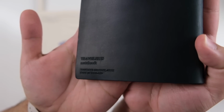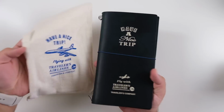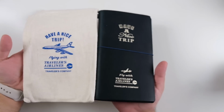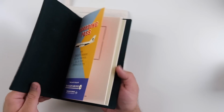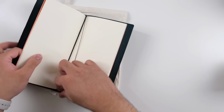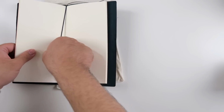And the leather that this blue notebook comes in is very smooth, just like the black one that we just saw. Again, the elastic on this is slightly different from the traditional elastic that would come with a blue Traveler's Notebook. The elastic on the closure is a lighter blue.